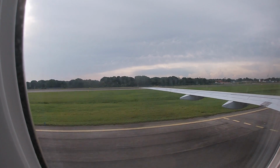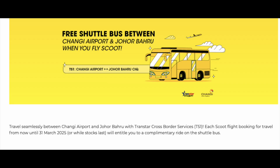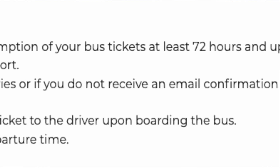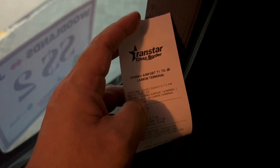And now for the bonus. While researching for travel options to Johor Bahru, I found that there was a coach service by TransStar from Terminal 1 to the Johor Bahru CIQ complex for 11 Singapore dollars. I then discovered that Scoot passengers were able to use this coach transfer for free. Using a link, I filled in the form with my flight details and I received a reply the very next day, informing that my request had been approved and to pick a departure time that I wanted. So after replying to that, I was sent a voucher to present to the driver.